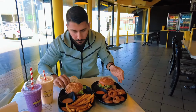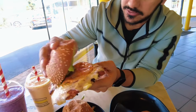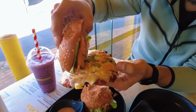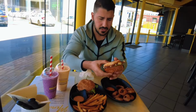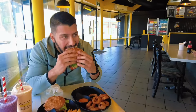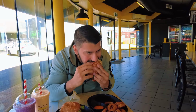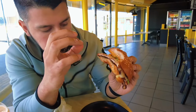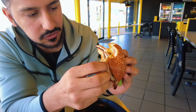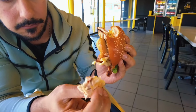I'll get to you soon. Chicken, tomato, lettuce. And got onions and pickles as well. Pretty much the same thing as the beef burger, but we've got chicken. Look at that. That's a huge chicken. One more bite. This is crispy. If you look at that patty, very thin patty. There's a reason why they've done that, to give it that crunch. Look at that. It's beautiful.